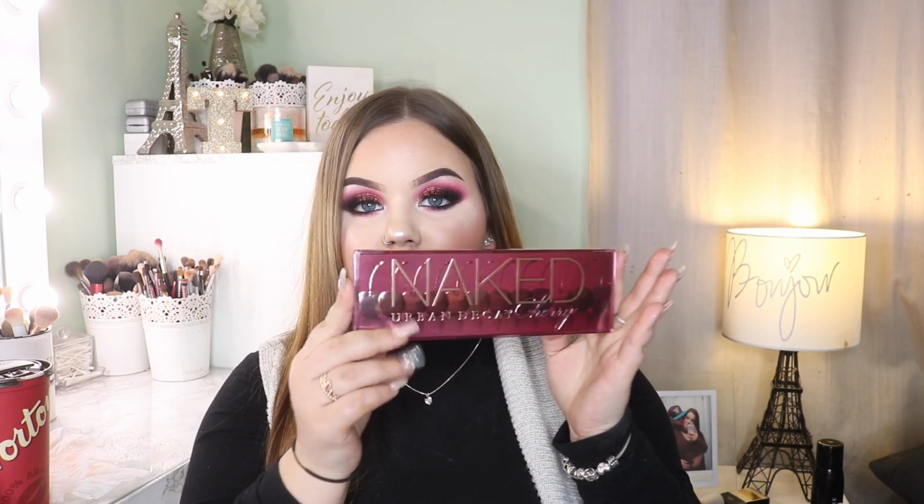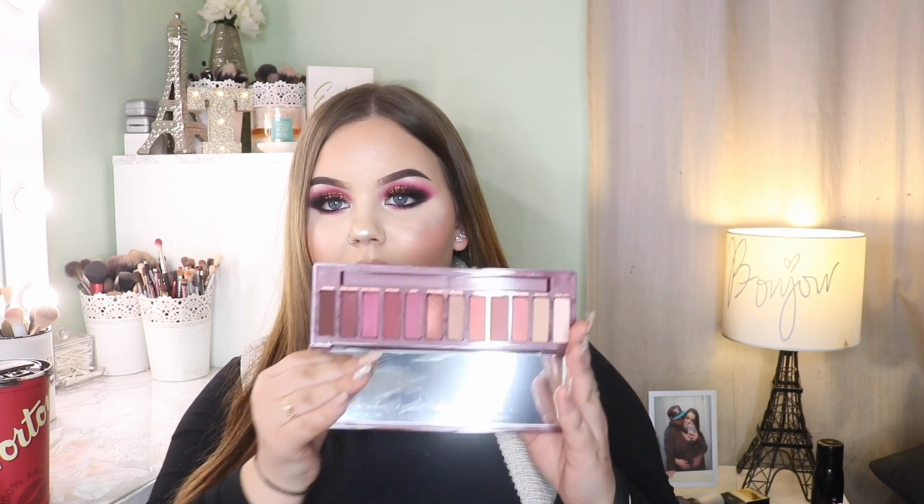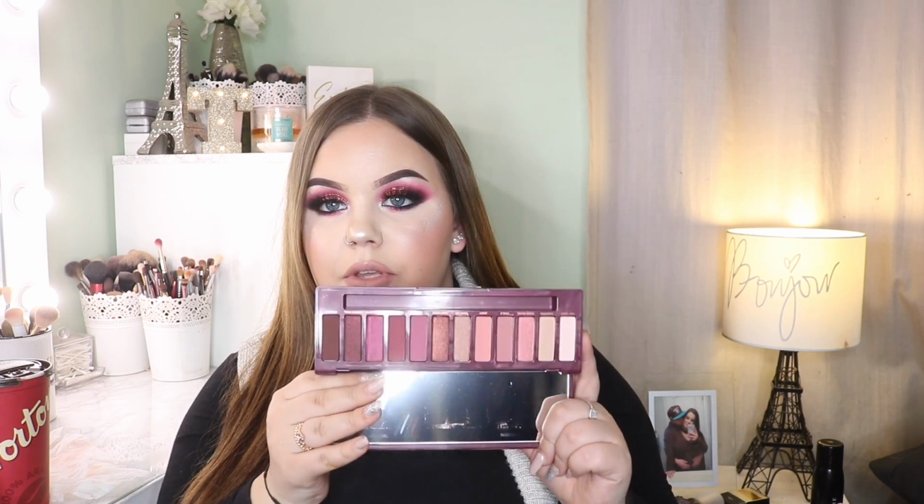The packaging is really nice on this palette. It feels really sturdy and just really well made compared to other Urban Decay palettes. And then you open it up and there are the eyeshadows. They are stunning. Very neutral, simple shades, but shades that I will wear. And I just think it is beautiful and I'm very excited to try this out.